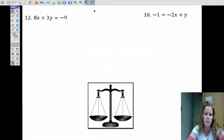Now, the biggest thing to remember is that equations are like scales. Okay, the golden rule of algebra is that you do unto one side as you do to the other, kind of like the golden rule of life. Okay, so we really need to balance this out, and our balancing point is that equal sign. Okay, so we went through a couple of these in class.